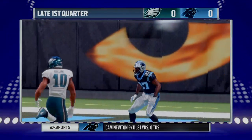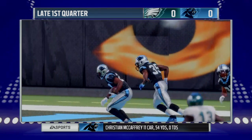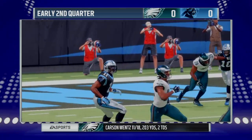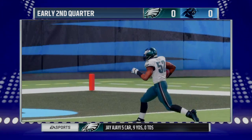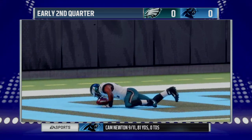Eagles with the ball late in the first. Wentz is under pressure and throws the pick. Matthews reading the play and comes away with it, ending the drive. Now following the interception, here the defense will come up with the pick. Eagles take advantage and return it for a touchdown. The Eagles land the first punch.